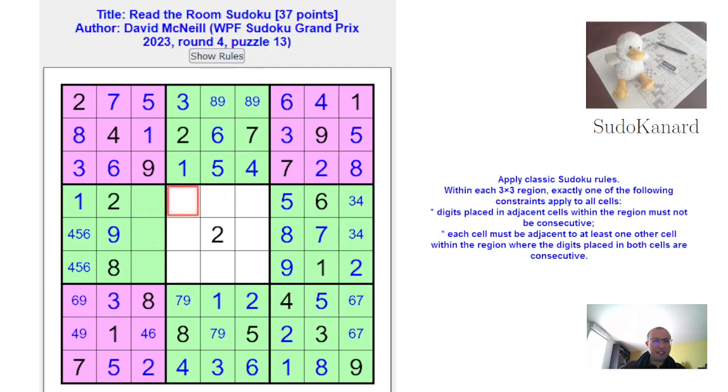Oh, 5 and 6. 5 and 6 must be here in this column. So this is 7 or 9. But they are consecutive. That's the interesting point. And actually, I could also have deduced by plain Sudoku that 1 goes there. So it had to be consecutive anyway. There is a 4 somewhere in this column. Oh, and that's kind of interesting, because if I try to put 4 here, then this must be a consecutive neighbor, but 3 is no more available. So 4 goes there.